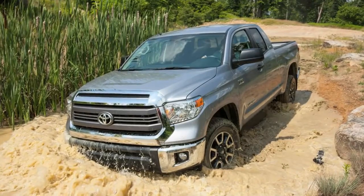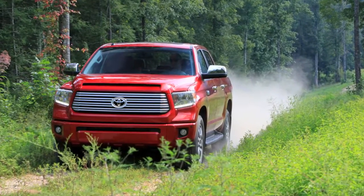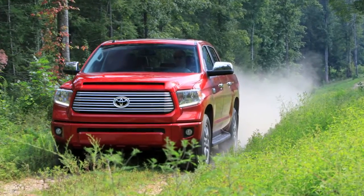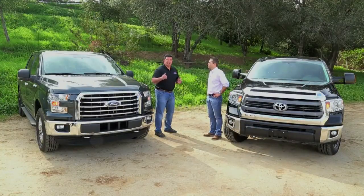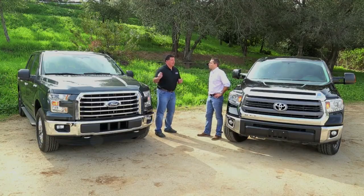Hi Jason, we've covered a wide range of topics today on both of these trucks, everything from MSRP to fuel economy, towing, warranty, etc. So what's the bottom line? What is it that the sales consultants at Toyota dealerships across the country need to know to help build the case for the Tundra over the F-150?